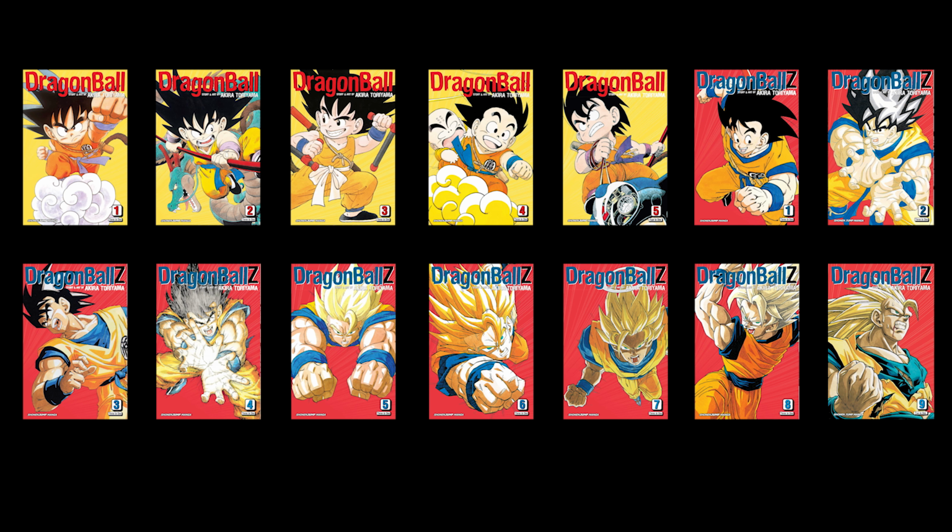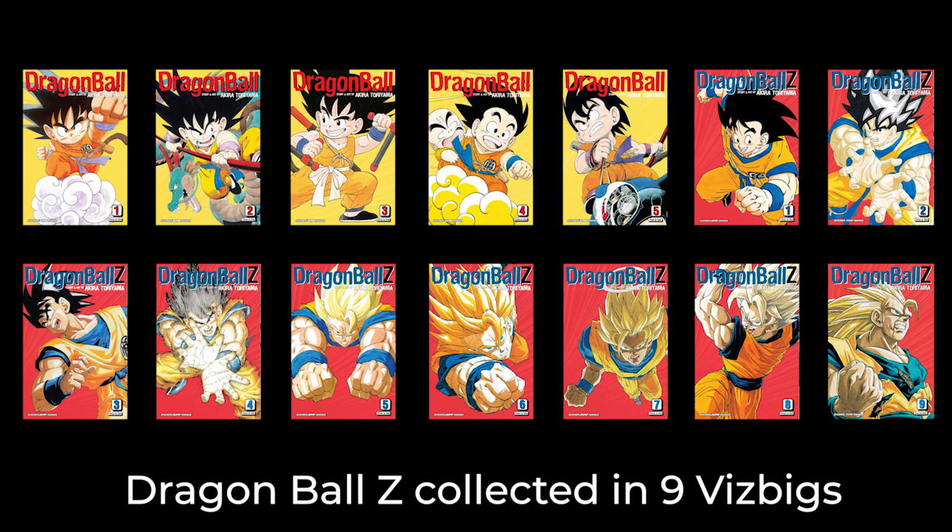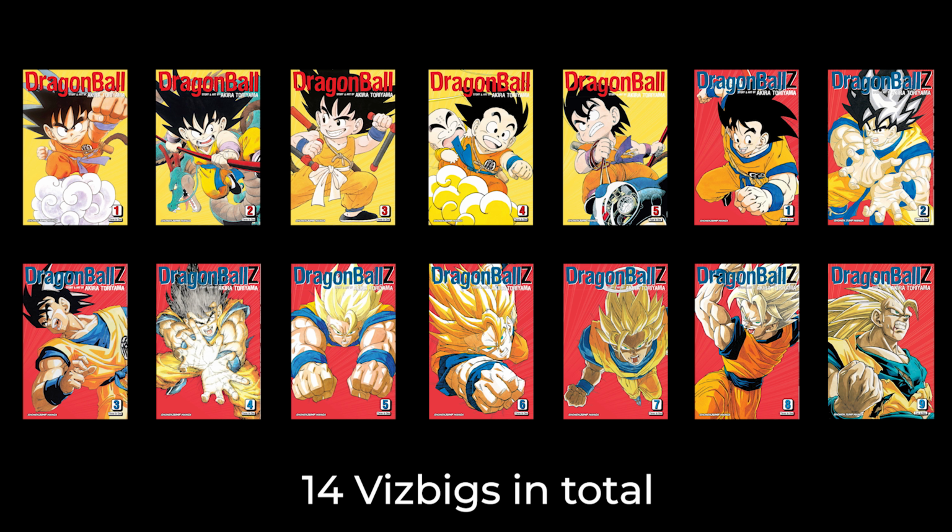Next, we have the Viz Biggs. There are 5 Viz Biggs that collect Dragon Ball and 9 Viz Biggs that collect Dragon Ball Z. So there are a total of 14 Viz Biggs. Each Viz Big collects 3 volumes.